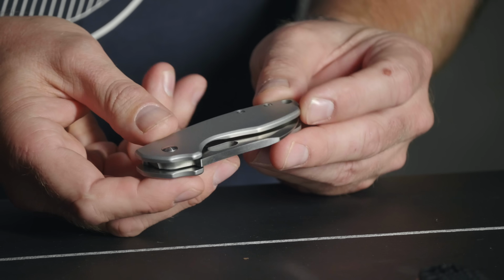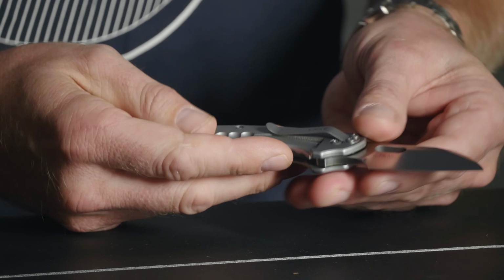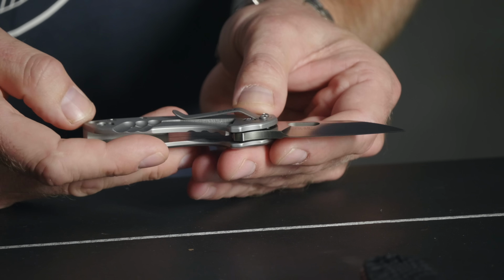But so, cool little cutter. People seem to like it. It's a really nice knife. So talk to me, when you sit down to design something, you're looking at sailing, or you're looking at, what's going through your mind as you're designing?